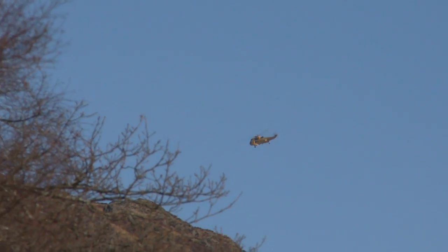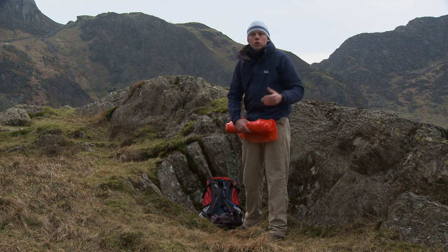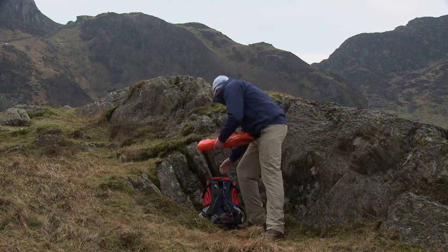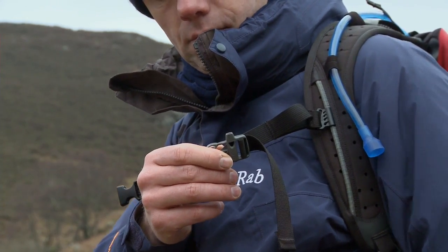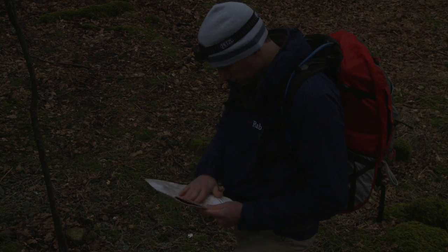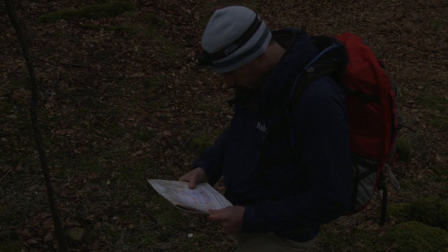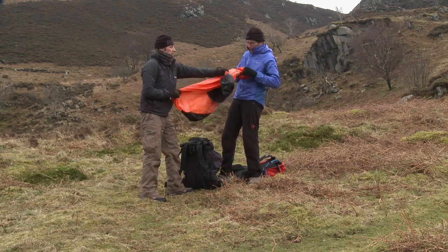The international distress signal is 6 flashes of light every minute. You can do the same thing with 6 blasts of a whistle every minute, which hopefully you'll have attached to your rucksack. Some rucksacks, like this one, even have a whistle built in. Another reason for carrying a head torch on a day hike is that if you're running late, you might be able to find your way safely off the hill rather than spending a night in the open.